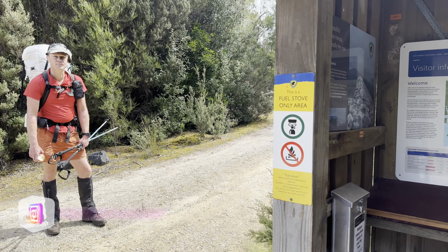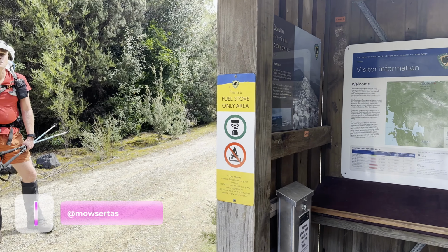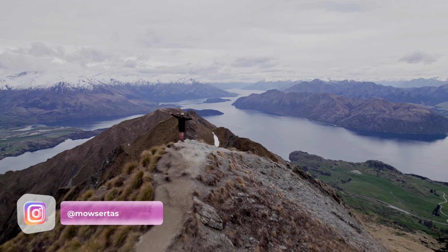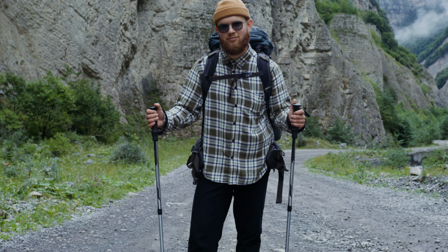You ever find yourself at the start of a walk wondering if you have the right gear on for today? Are you going to be warm enough, or are you going to be too cold? Have you got the right stuff? Will the outfit you have on hold up to today's walk?